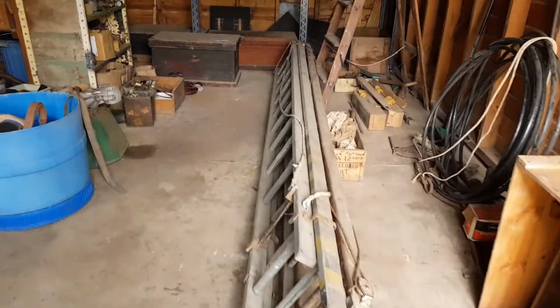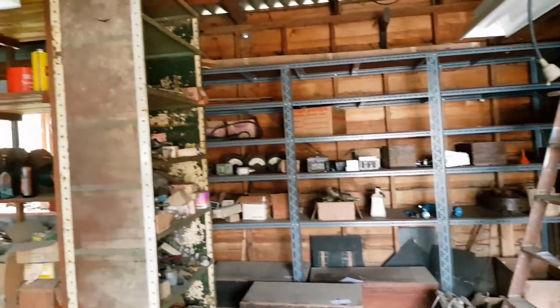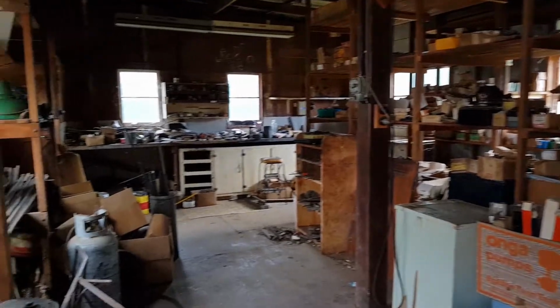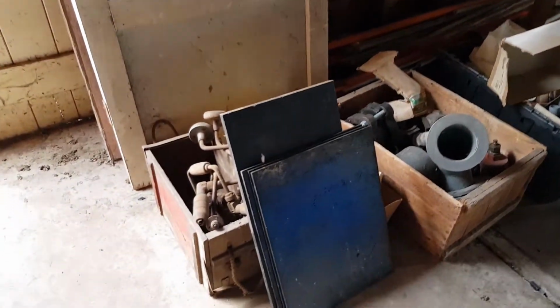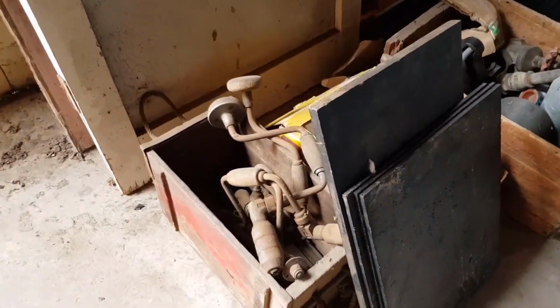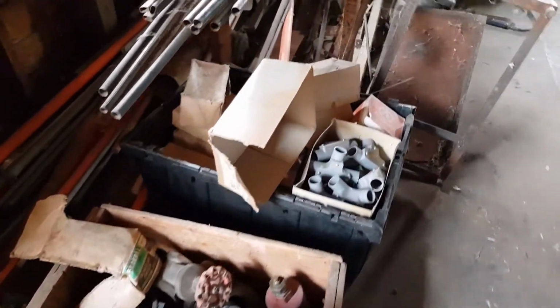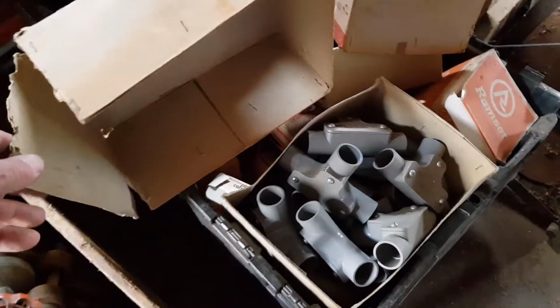More big timber ladders. Nice A-frame ladder. It's a pretty cool old shed, but lots of stuff in here. The family have been through and pulled out any good stuff that they wanted to keep, and I've done a deal on the cleanup. So you see there's some woodwork tools, old pump parts, a lot of new old stock. As he was an electrician, there's a box of Clipsal conduit fittings, I think they're Clipsal.